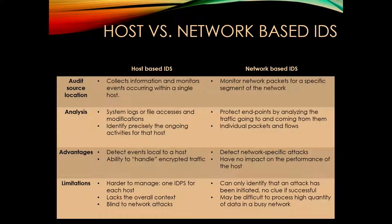So mainly the advantages will be being capable of detecting events on the host itself, and also being able to handle encrypted traffic. Because when you look at the network, if you have point-to-point encryption, usually there is no way to know what's happening in encrypted packets. But if you look at the host, right after the decryption, you can know exactly what is happening. The limitation to that is that it is actually hard to manage.